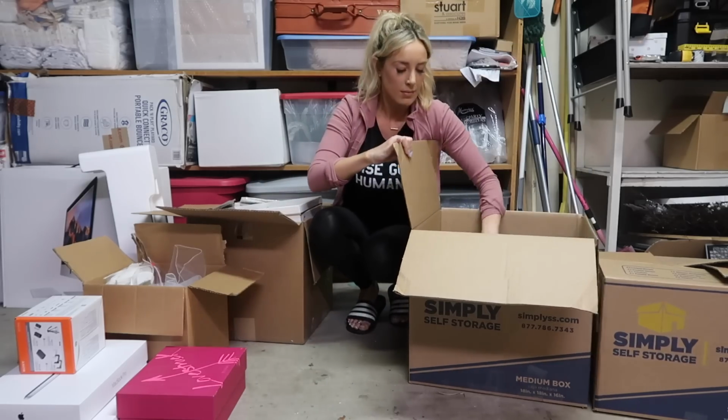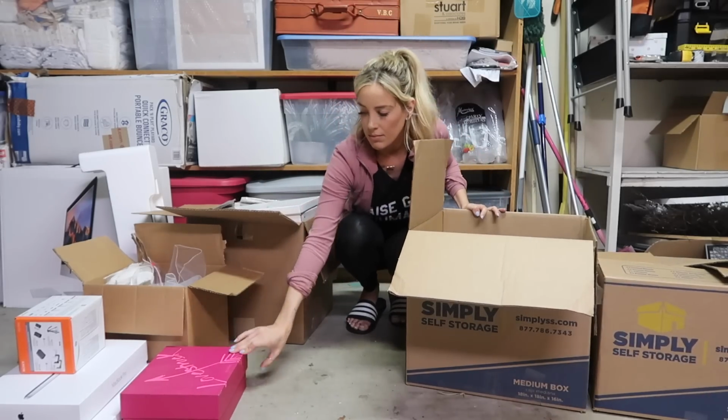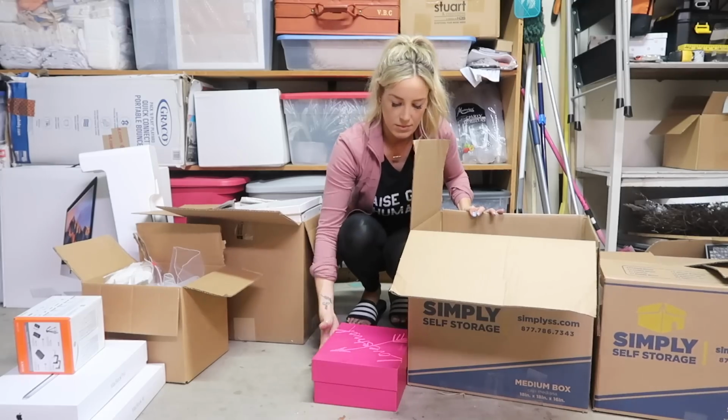So all of that memorabilia, a lot of these boxes behind me, that's what those are: memories and things like that that we want to hold on to forever. So those are things I'm going to store and make sure that we're keeping and holding on to as well. Like I mentioned, I will be packing up these things and holding on to them in our garage because I'm lucky enough to have that space.